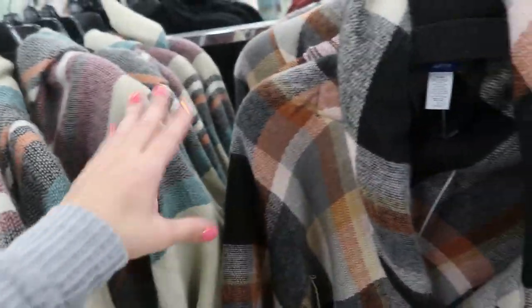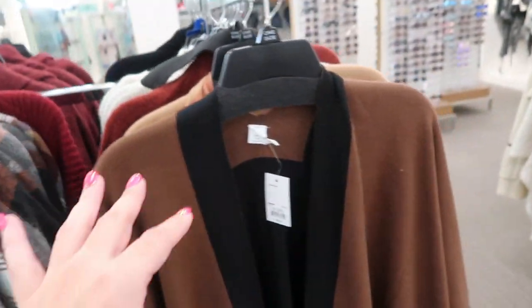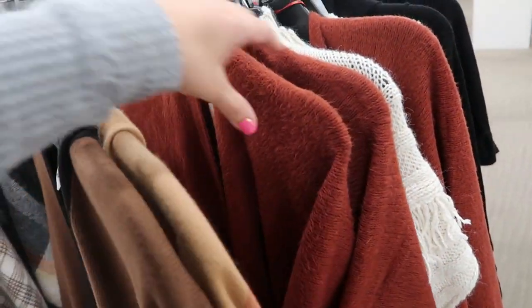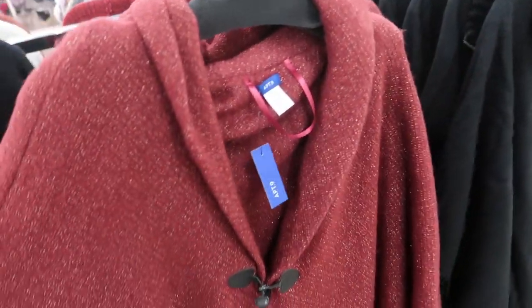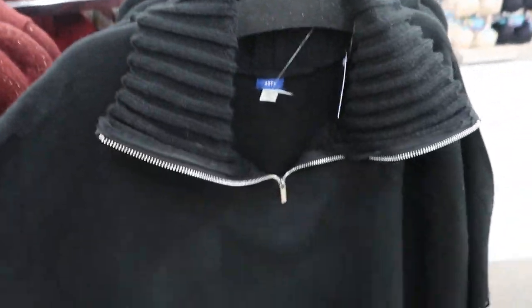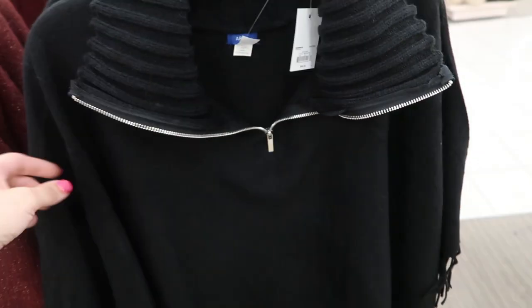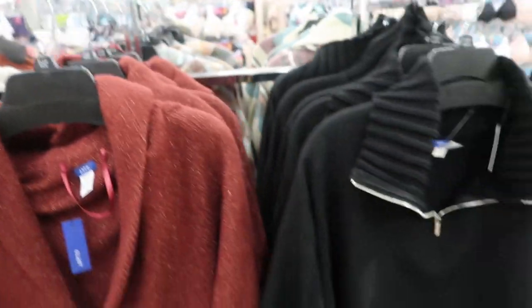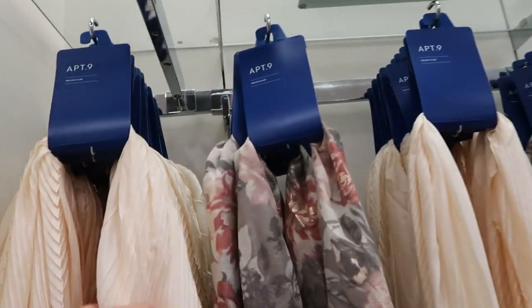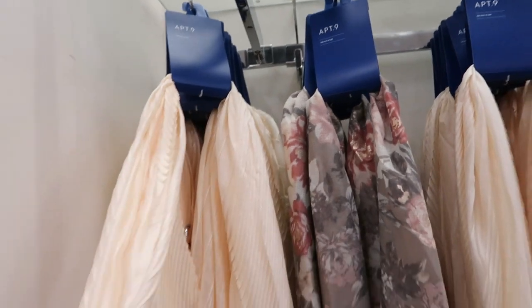But this is from Apartment 9. There's also this one. I love these because you could just have on jeans and a tee and then throw that on and you're done. This burgundy is pretty with that shimmer. And there's this black one. That's $68, so $27.20. Apartment 9 scarves are also 55% off, so $11.99 here today.